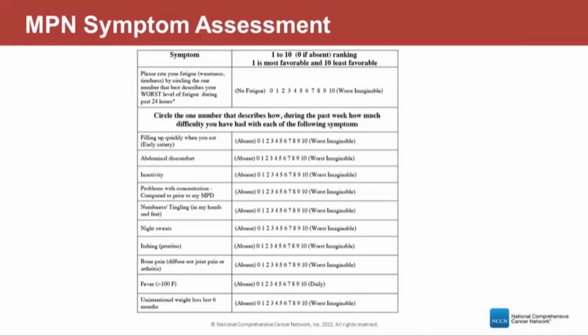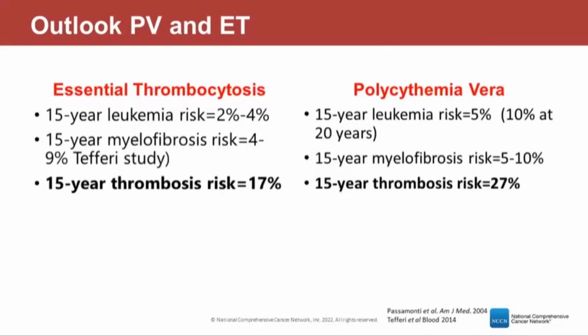And then it's also great to be able to keep track of how these symptoms may change over time. So let's talk about a question that I get often. What is the outlook? What can somebody expect with having a diagnosis of ET or PV? So for the most part, the general outlook is pretty favorable. Patients will live with these conditions for decades. And that's why truly living with these conditions is so important.